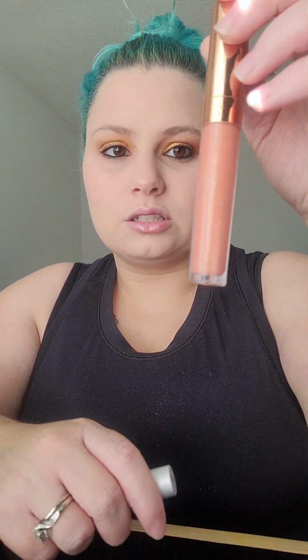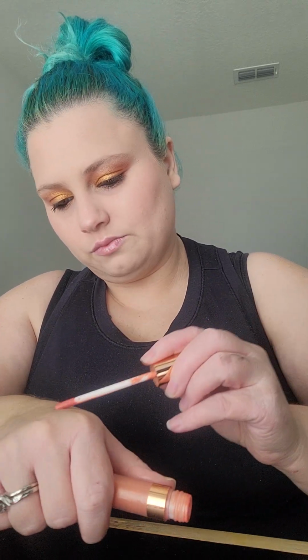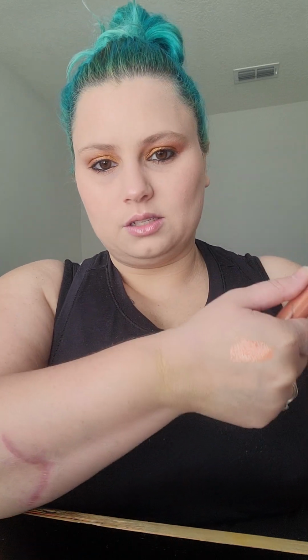Up next, I have Glam Light's lip gloss. This is in the shade Donut Glaze. That is what that looks like. And then I have, I'm not sure what brand this is. Just has like a little Z, maybe, on top. It's really kind of just worn off on the bottle. But this is in the shade Obsessed.